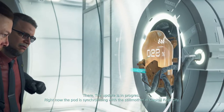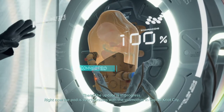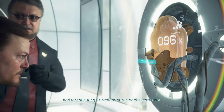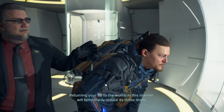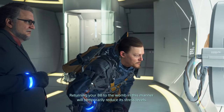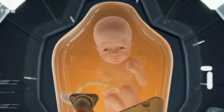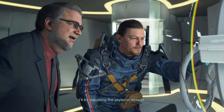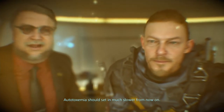There. The update is in progress. Right now, the pod is synchronizing with the Steel Mother in Capital Knot City and reconfiguring its settings based on the latest data. Returning your BB to the womb in this manner will temporarily reduce its stress levels. That being where it technically belongs, of course. Kid looks happy. I'll try adjusting the oxytocin dosage. Autotoxemia should set in much slower from now on.